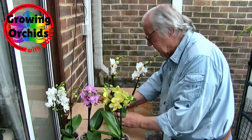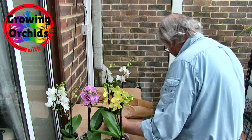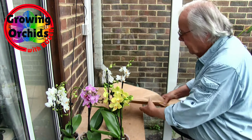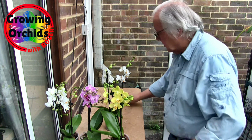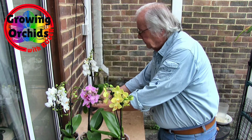No sign of any pests or anything, so that's good. I'd get in the car and take them back if there was pests. As I said, this nursery is only up the road. It's about 6 miles, maybe 7.